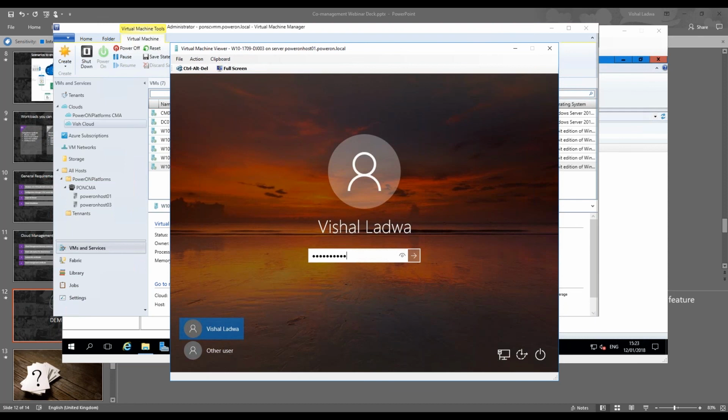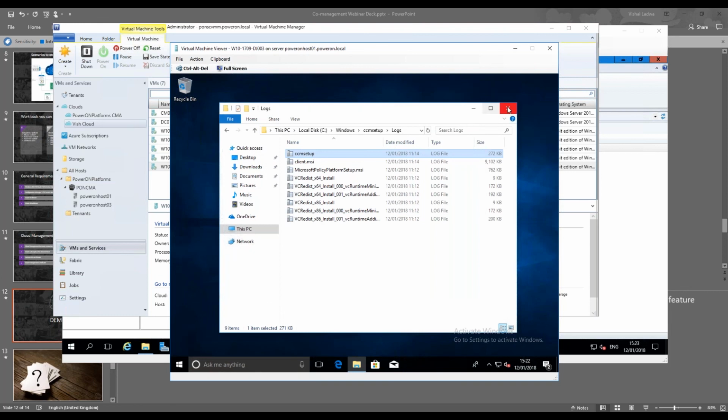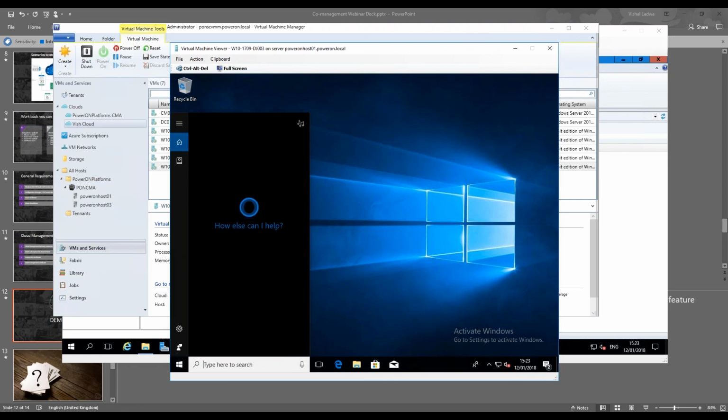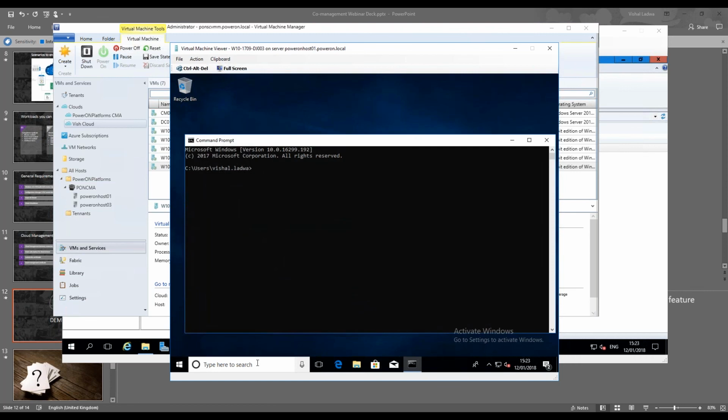Okay, so I have this client here, which is domain joined. So obviously this is a Windows 10 1709 build. Okay, so we've got Config Manager installed. It's managed through Config Manager. So this is not part of that Intune pilot collection, the co-management pilot collection.